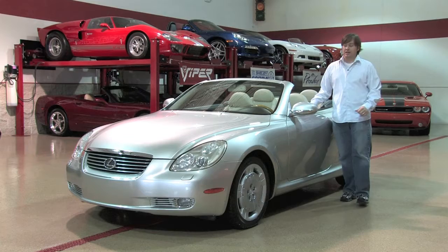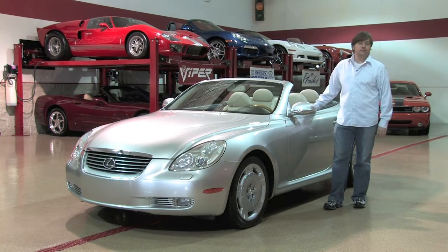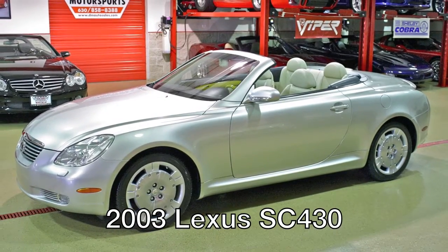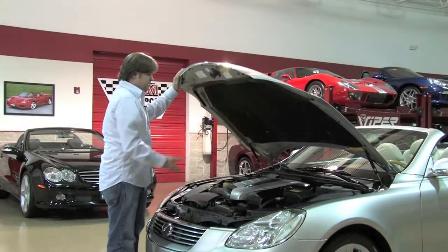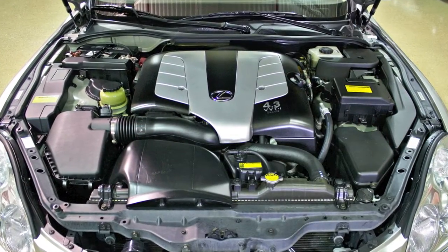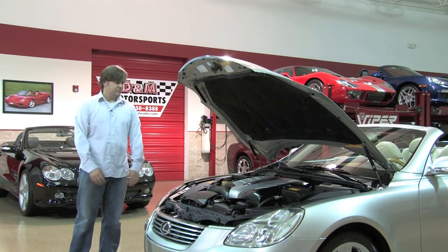Today we're taking a look at a nearly brand new condition 2003 Lexus SC430 convertible. Under the hood is a 4.3 liter V8. Now in this tune, this car makes 300 horsepower, obviously no slouch, routed to a 5-speed automatic transmission that's routed to the rear wheels, completely stock, not that anybody really modifies an SC430.